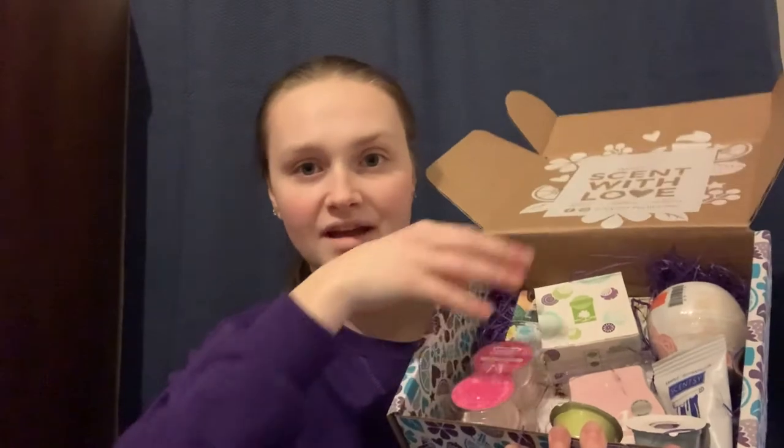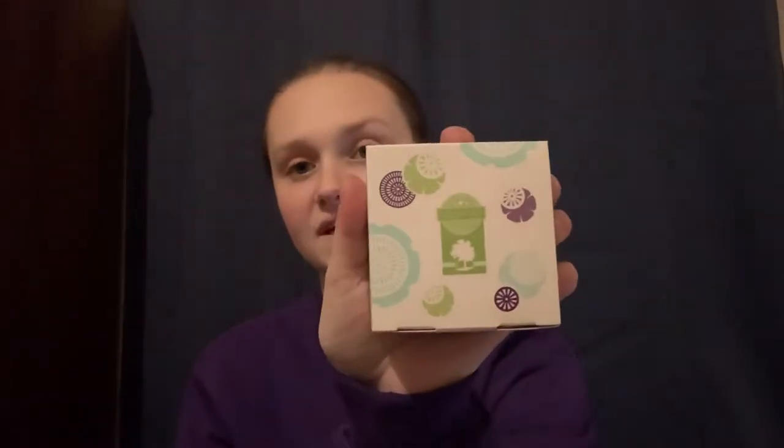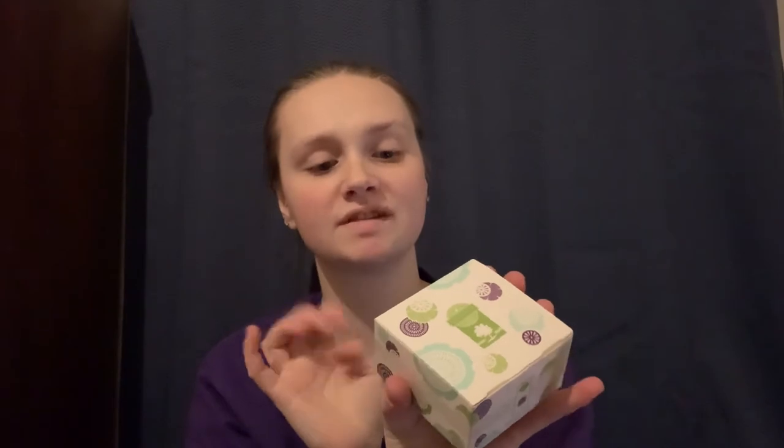The first thing is this. This is the new mini fan diffuser. Look at how small this is. Oh my god, it fits in my palm. It's in the color mint. There are three colors: mint, gray, and blush. And we get the mint one, which I'm so excited about because I was going to buy the mint one with my next order. But now I don't have to.